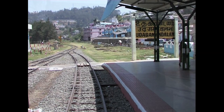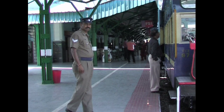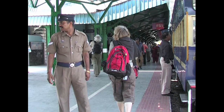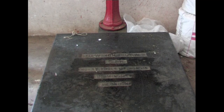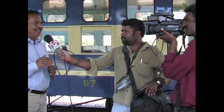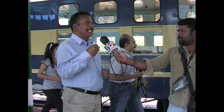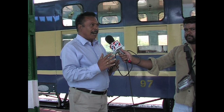And at last we look again at the front of our train, settled into the platform at Ooty. Another operating remnant of British manufacture, set of scales manufactured in Birmingham and still in use. And there's Mr. Natarajan again, eloquently expressing the merits of the line to a local radio and television crew. Unfortunately, we shall have to look elsewhere for a translation, but his enthusiasm shines through the language barrier. Strength to his arm.